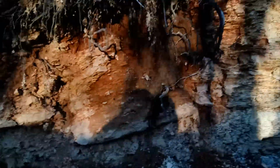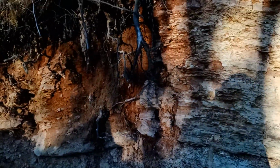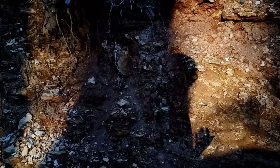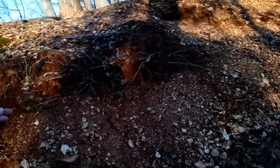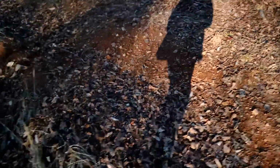You notice how the color of the ground changes? We're in what's called the Western Highland Rim portion of Middle Tennessee. This is the foothills of Appalachia. And this top layer called chert, basically I think like sandstone that's really kind of fallen apart. Then there's sandstone and limestone.